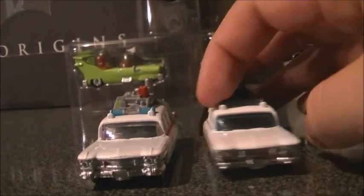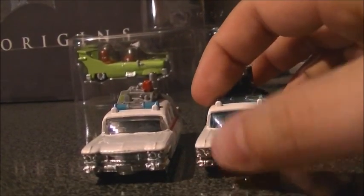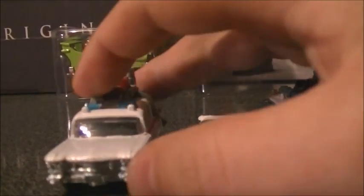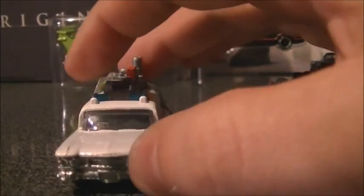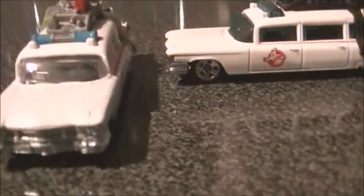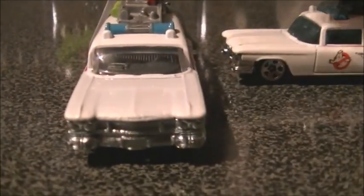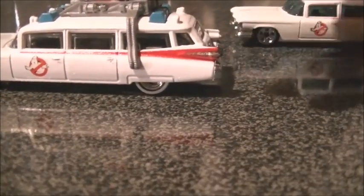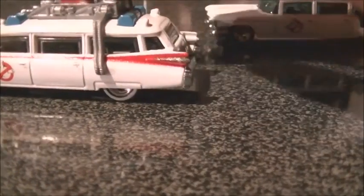This is all metal. You can see that this is plastic from even the base of it. Oh, one thing, I have to notice something: it doesn't have Ecto-1 written on it, which I thought it would, going on the basis of the card, where you can see Ecto-1. But that's just one of the things that they couldn't be bothered putting in. I would have liked it if they put it in. I mean, they put it in on Back to the Future, so you would think they would put it into this one. But look, I'm not going to judge them on that.